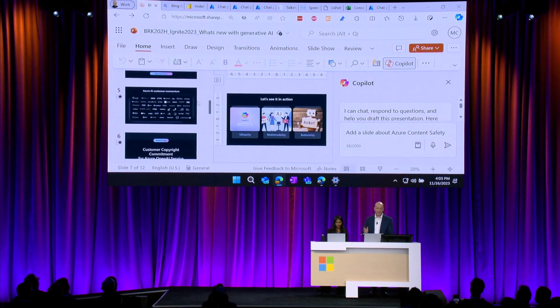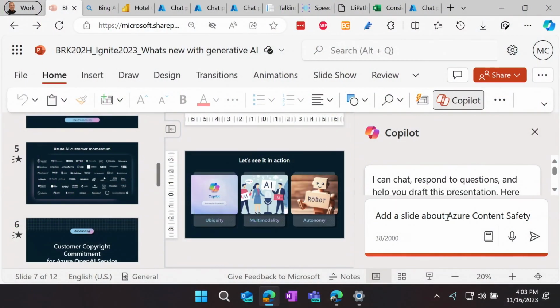And so now you see on the screen, well, it's the same slide deck, but I don't always do slides. But when I do, I prefer to use AI. And so here I have PowerPoint Copilot. And with PowerPoint Copilot, it has these special powers. Like I can make an entire slide deck, or I can, say, add a slide about Azure Content Safety.